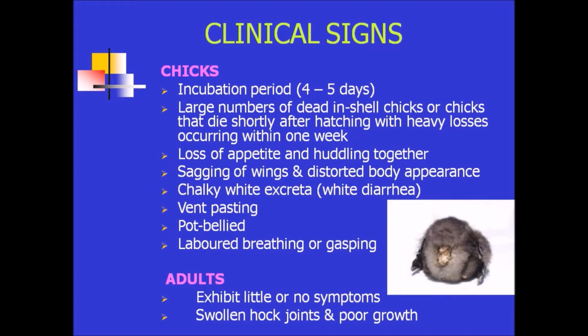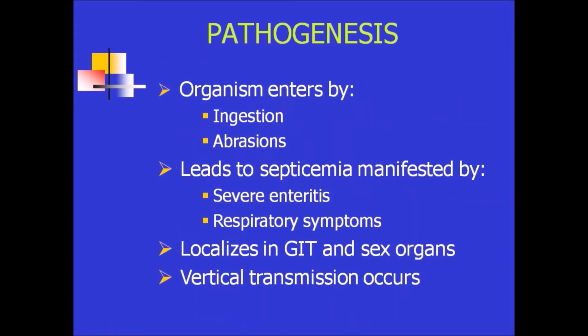If we talk about the adults, they exhibit little or no symptoms, but we can see swollen hock joints and poor growth in case of adults. We talk about the pathogenesis step by step. So first of all, the organism enters by two modes, either by ingestion or by abrasions. After entry, it leads to septicemia that could be manifested by severe enteritis in the birds, and respiratory symptoms are also observed. There we can see the localization of the causative agent or bacteria in the GIT and sex organs also, and vertical transmission will be observed from the infected mother to the offspring.